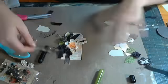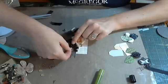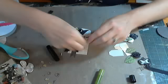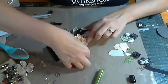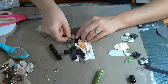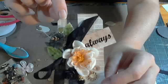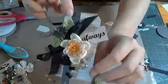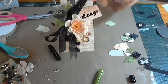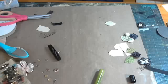Let's see. So maybe we'll add like a little circle guy. The gems like down here. All right. And I'll add one up here, the top corner, like you can kind of see him peeking out from behind the vine. Sparkle, sparkle. Fun. Okay. Awesome. Woohoo. All right. What next?